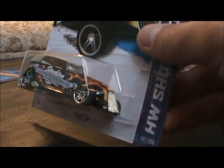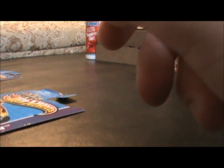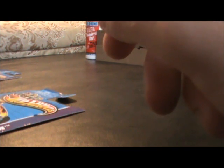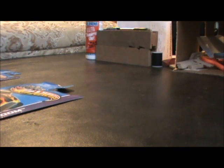So let me talk about today's haul. Basically, there were enough collectors where we each got the whole box. As you saw the whole box that I showed in the beginning of the video. Inside there are 4 boxes of cars. So let's see. So each of the boxes had 36 cars in them. So you guys will see how much that is.